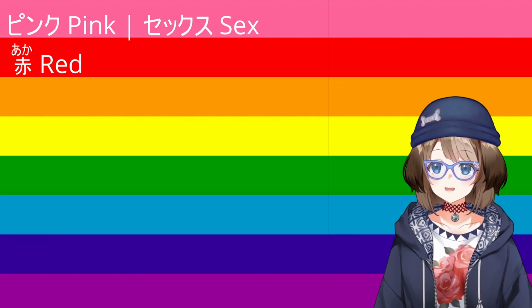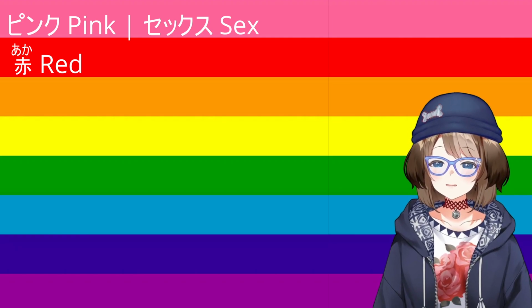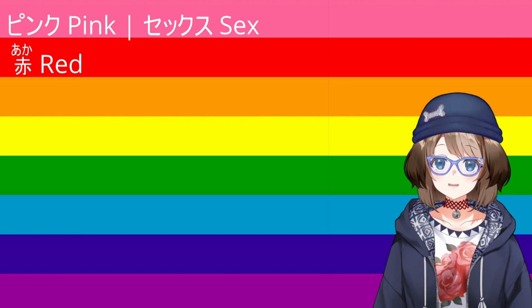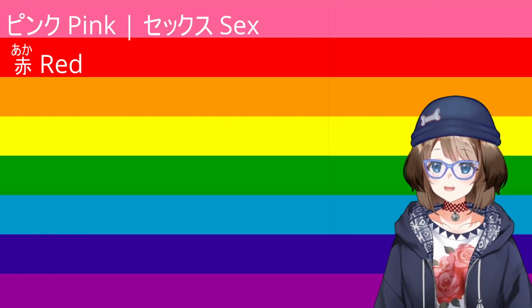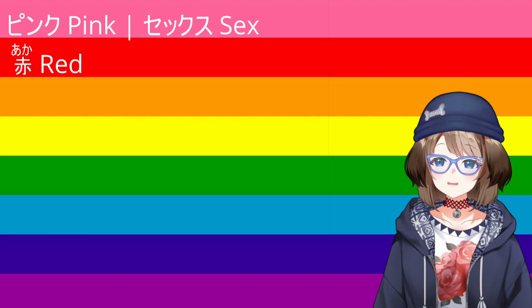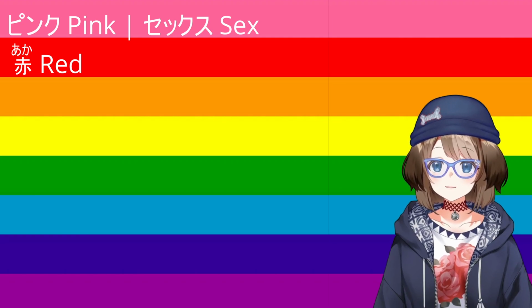Aka is the word for red in Japanese. It's an E adjective, so when it's used as an adjective, it'll be akai, right? With an E sound at the end. Akai. Aka is literally just the name of the color red. So as a noun, it's aka. As an adjective, it's akai. In the pride flag, the color red stands for life.